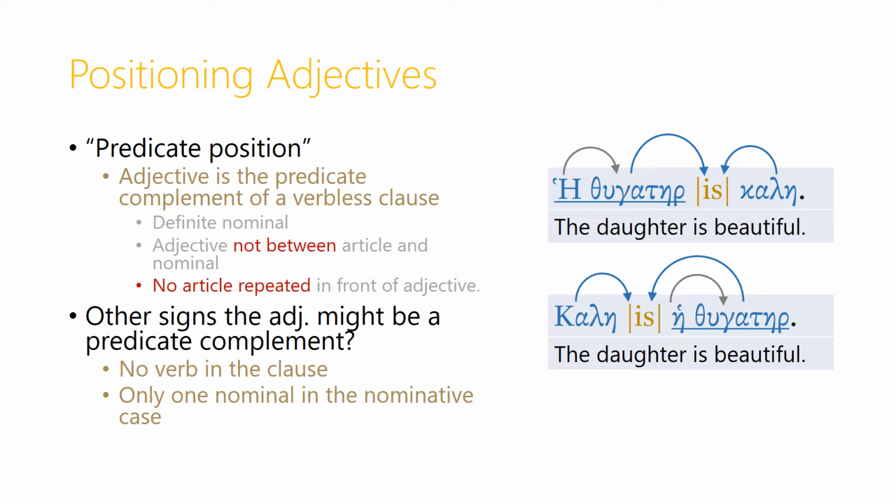He thugater kale. Well, kale isn't in between he and thugater, so there's no reason to think it's modifying thugater directly. There's every reason to think it's the complement. The daughter is beautiful. Similarly, we could say kale he thugater. We can put the adjective out front. But the meaning would still be the same because the kale doesn't come between he and thugater. So it's probably the complement. The daughter is kale, is beautiful.